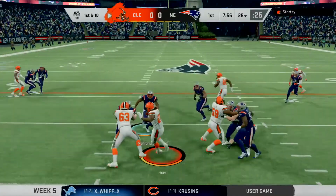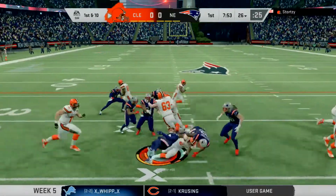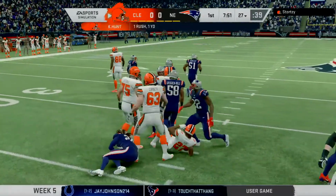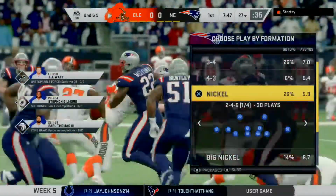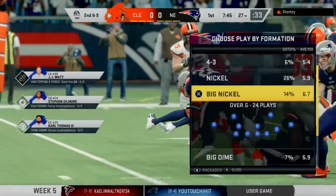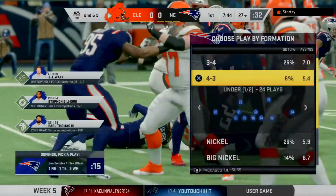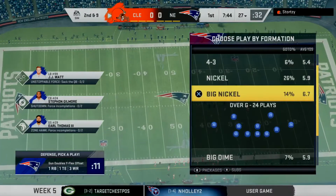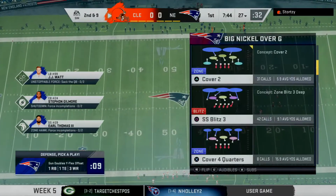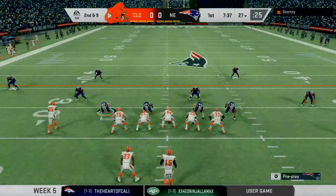A first carry now for Kareem Hunt. He'll wind up getting a yard on the game's first play. It's second down. They tried a quick hitter inside, but that one was swallowed up because what they're hoping is those big defensive linemen will take the bait and move laterally and open up a crease that they can run through. Didn't happen on that play. The run only got a yard.